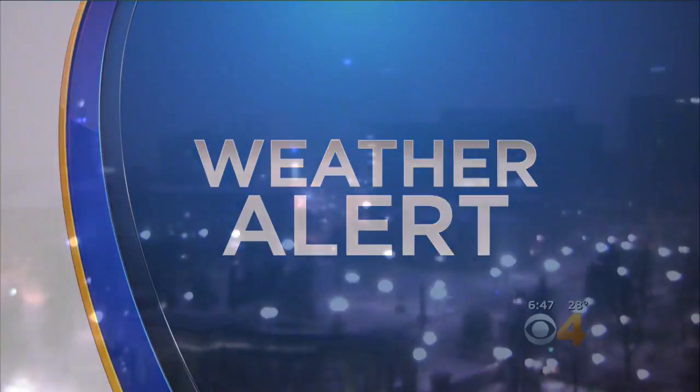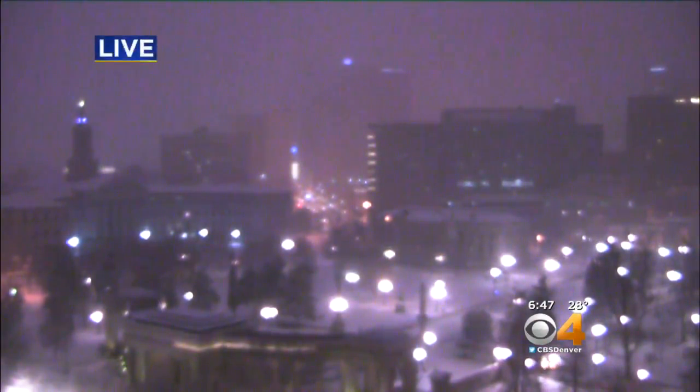Continue to follow a weather alert for you here on CBS 4 this morning. A live look from our CBS 4 library cam of the downtown metro area. Yeah, hard to see because we got those big fat flakes coming down. And Chris, unfortunately, we had that freezing rain and drizzle that laid down a layer of ice. It is slick out there.